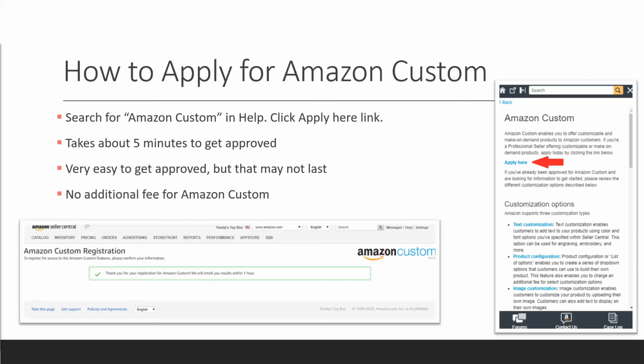It's just really thinking like the entrepreneur that you are, and trying to apply that in a different way and problem solve. So as I mentioned earlier, applying for Amazon Custom is super simple. Search for it and help. Click the apply here link. Takes about 5 minutes to get approved.